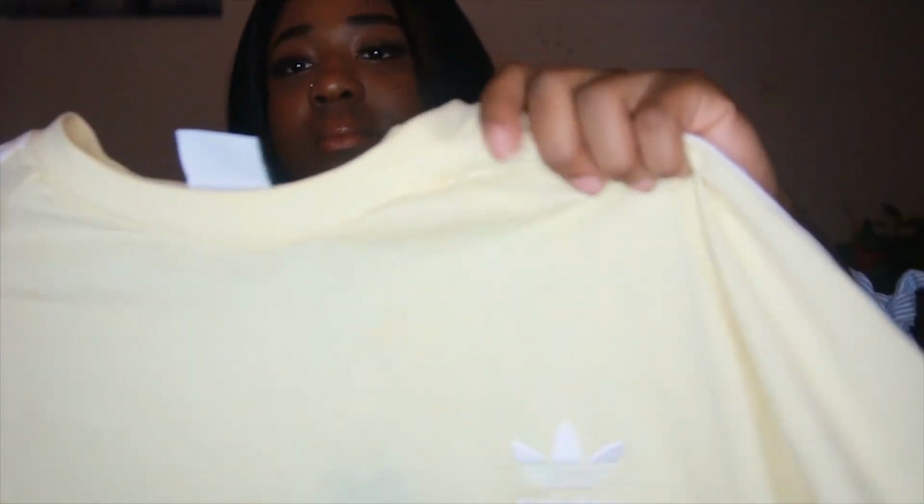Yeah, imagine this. It has the logo on it, the Adidas logo. But imagine this. This is so cute with, oh, a bit dark. I went a bit dark, I'm back. But imagine this with white cycling shorts, or if it's long enough, as a t-shirt dress with white trainers. That is so cute. Oh my gosh, yes.